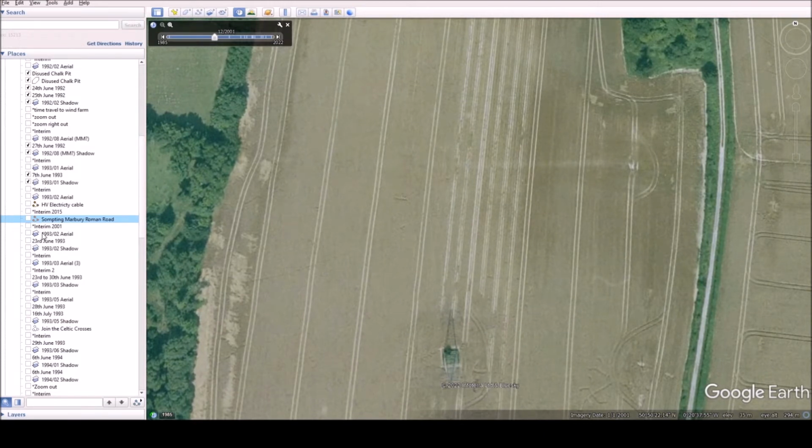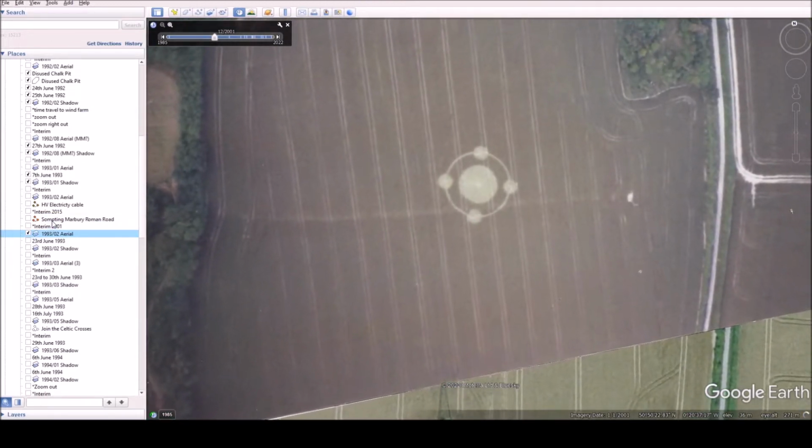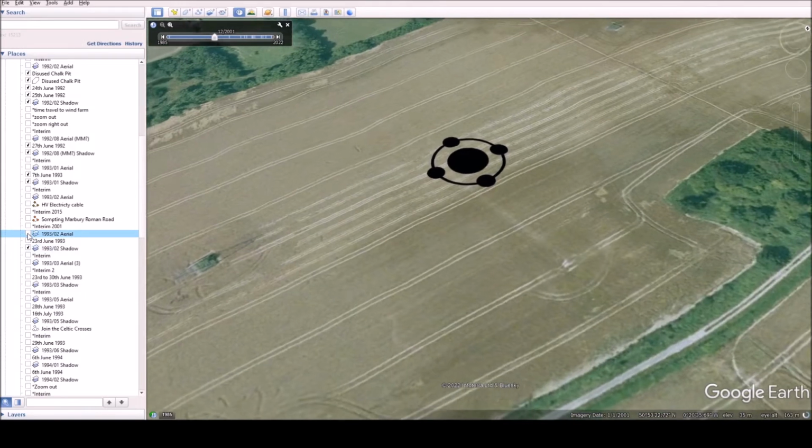But going back to our crop formation from 1993, we can see the same line even more clearly underneath the formation. So I threw this photo into the debate, saying that this was the earliest known photo. And in fact, at the time it appeared, the farmer told us that it was a water pipe that crossed the field and not a Roman road. Needless to say, my input to the debate was not welcomed.